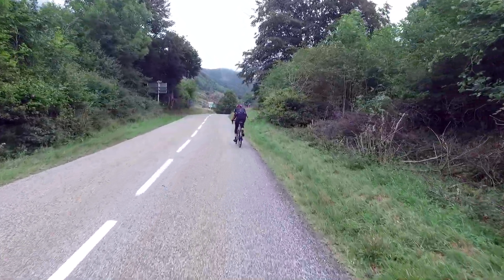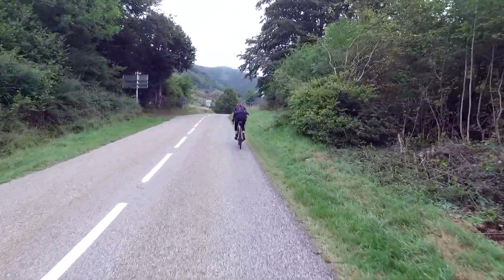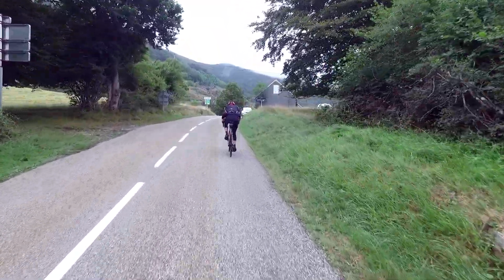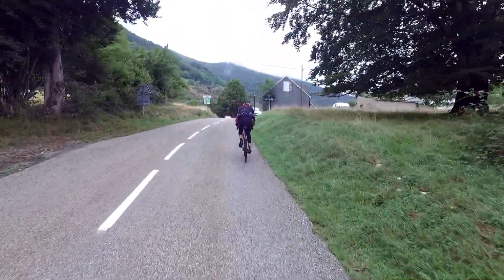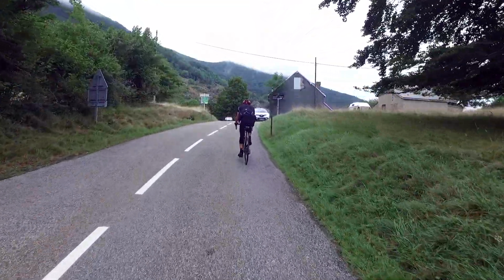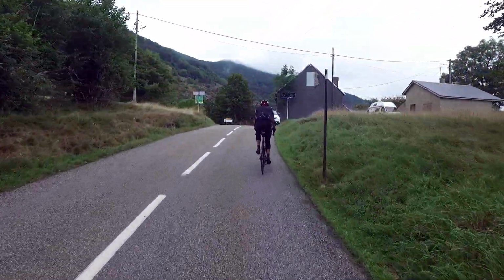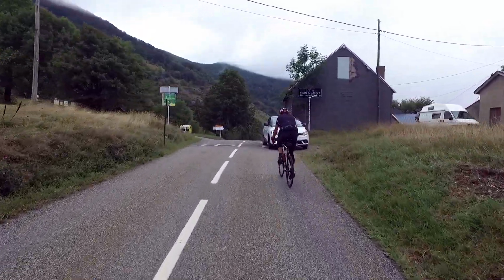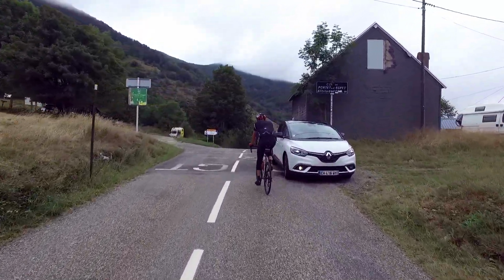And you've got the sign on the left, which is the Col marker sign, and the really famous sign on your right on the clapboard building, which is the famous one full of stickers. It's a shame about this car, I don't quite know what they were doing here, parked on the wrong side of the road. But there you go, Hannes reached the summit. So there you go, that's the Portet d'Aspet, 4.4 kilometres, just under 10% gradient and some real big kicks.